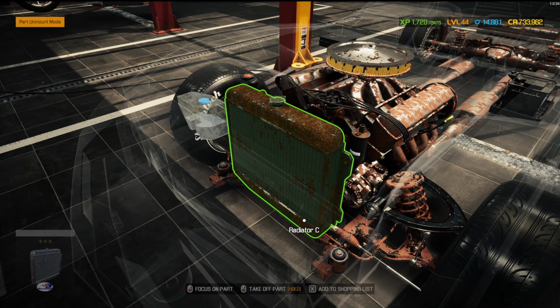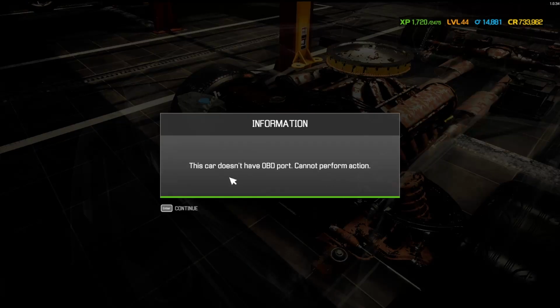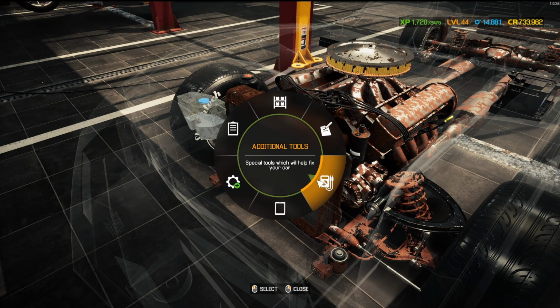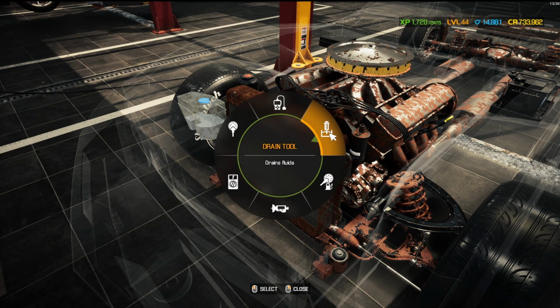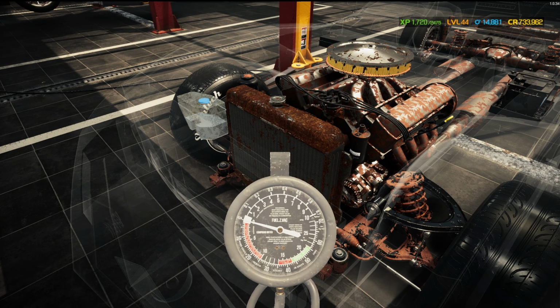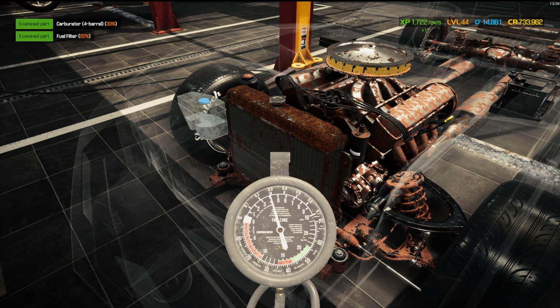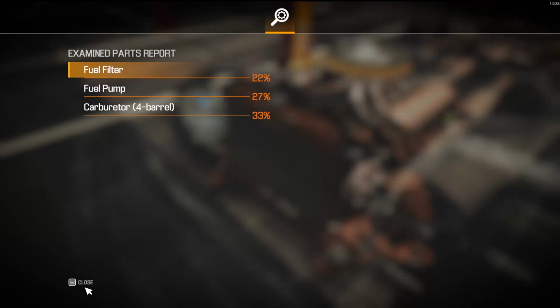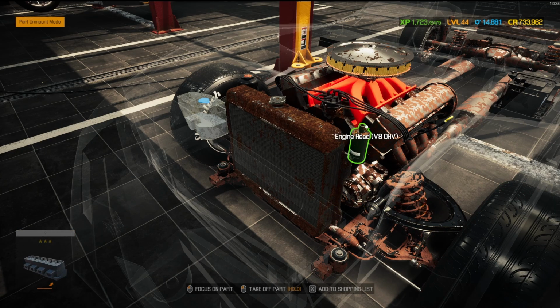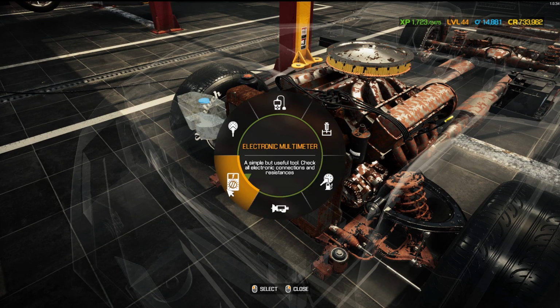Cool. All right. So, did a compression check. OBD scanner, I don't think. Yeah, I didn't think so. Let's go ahead and do fuel pressure test. Carburetor's in bad shape, but it's okay. Everything looks... Look at this. You know what? We might be able to start this silly thing. Fuel pressure, electrical, multimeter.